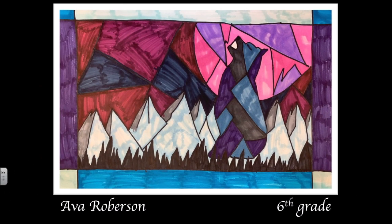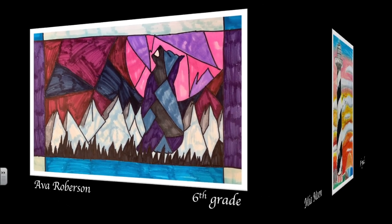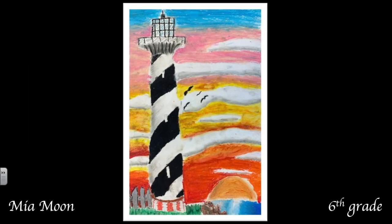Ava states that her artwork is a stained glass wolf howling at the moon. She created this to illustrate wolves communicating during a full moon. Mia's lighthouse was created with oil pastels and shows a beautiful sunrise.